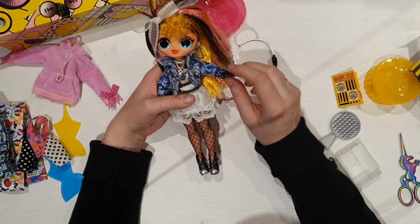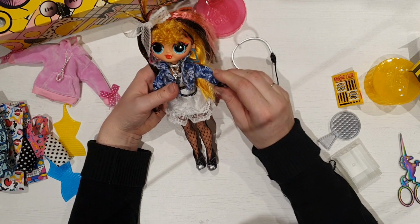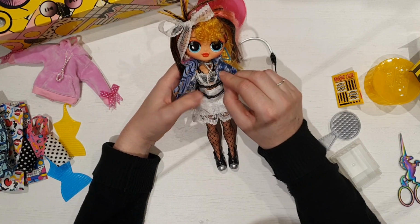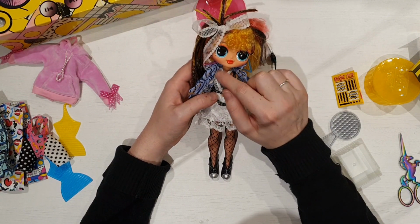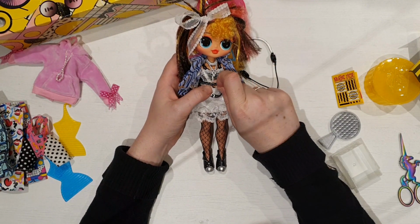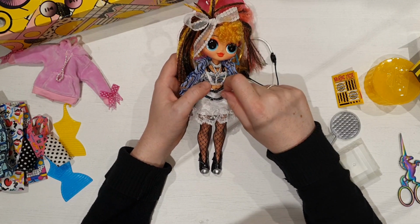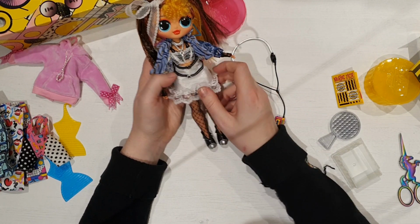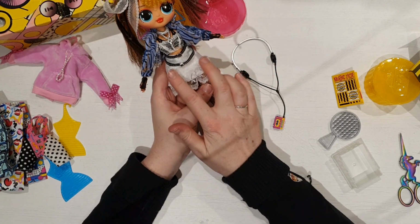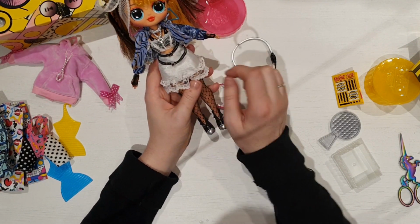Trying to get a jacket on was a nightmare. I had to take her hands off and the gloves aren't the best well-made gloves. The jacket doesn't quite fit her properly and I don't like necklaces like these because they stick out a lot. As I said before, the belt's already frustrating the hell out of me because it's not staying in one place. The skirt's a bit baggy up here, but with these it's because they've got wider hips. They need that little bit more room to get over the top of them.